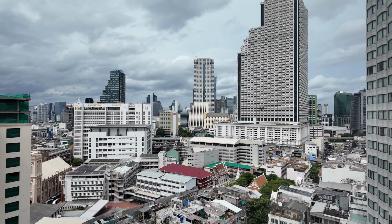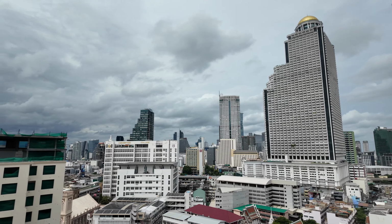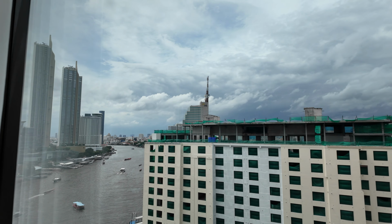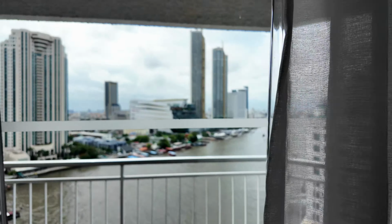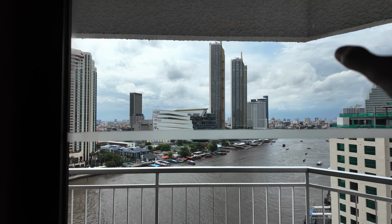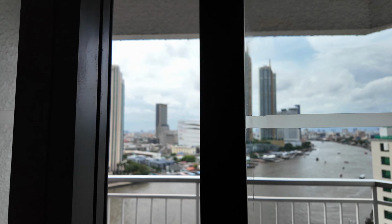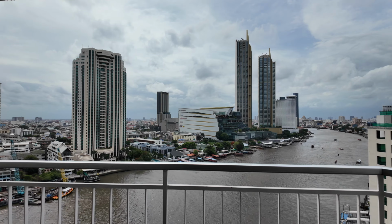At the top of this building is the rooftop bar made famous by the movie The Hangover Part 2. There are nice views on this side. However, the standout feature of this room is the balcony. I spent hours there, enjoying the view of the Chao Phraya River traffic, while savoring the complimentary drinks from the minibar.